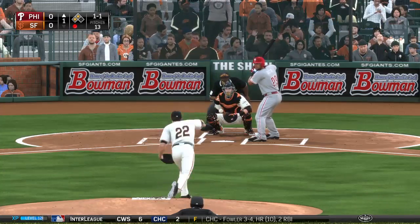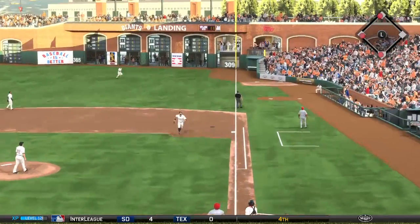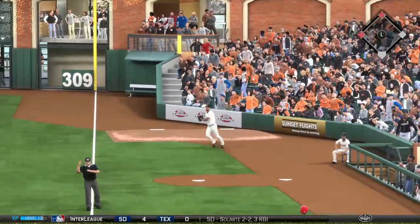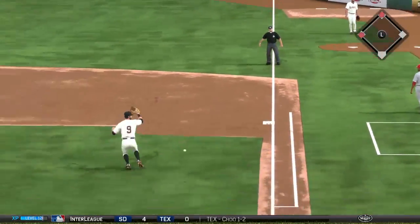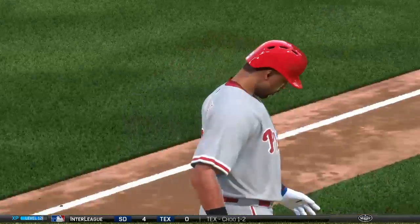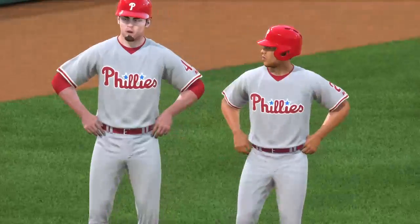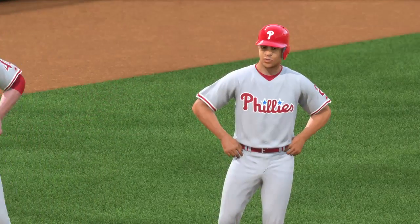Here's the 1-1 now to Beltre. Now a swing and a fly ball. Maxwell has it, and I'd be surprised if they send the runner. That just didn't get enough of that one to get that run home. So that's probably a wise decision to hold it third.